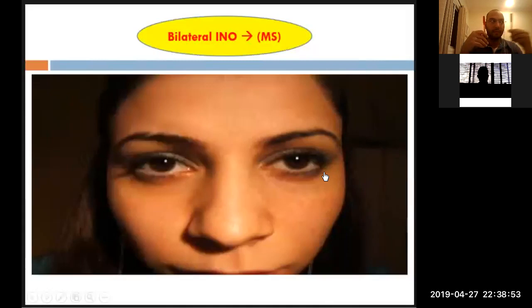You ask me to look to this side, so this eye moves like this and makes nystagmus, and this eye will not move. So the abducted eye has nystagmus and there is failure of adduction of the other eye. In this side, failure of adduction of this eye is a lesion in the medial longitudinal fasciculus. I hope it will be clear, and this video will illustrate more. Let's see.